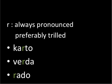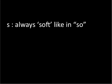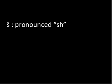Rado. S is always soft, as in the English word so. For example, emis, sala, unless it has an accent, a hat, and then it's pronounced sh. For example, fisho, she.